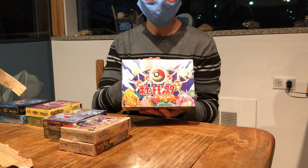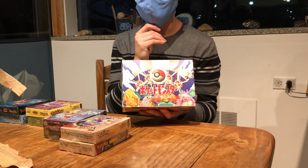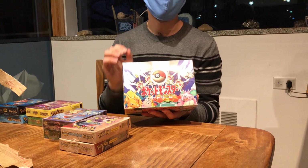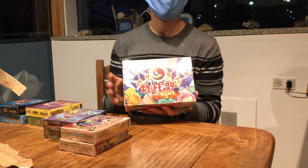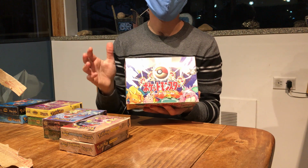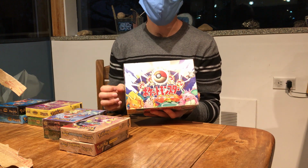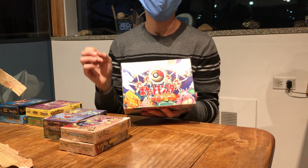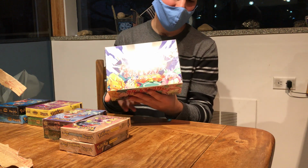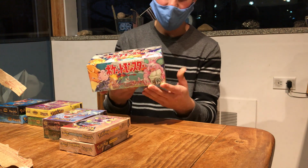And how much did they pay for this box back in 1999 when all this was purchased? A whopping $299. And today this box is selling for about $30,000. $25,000 to $30,000 for this sealed museum quality base set Japanese box.